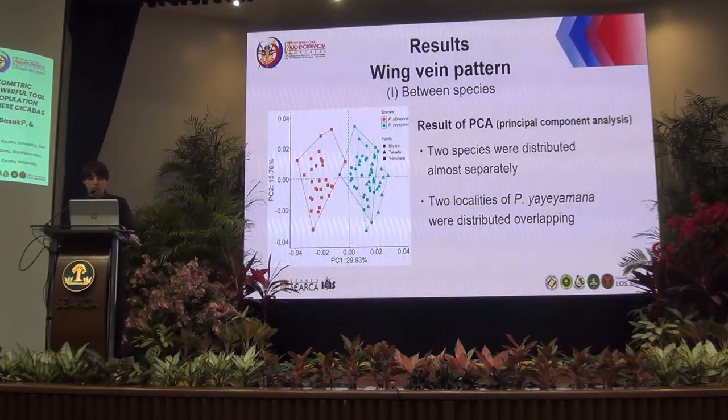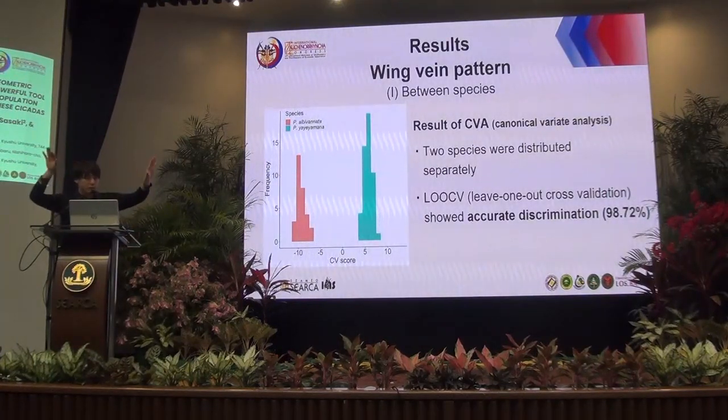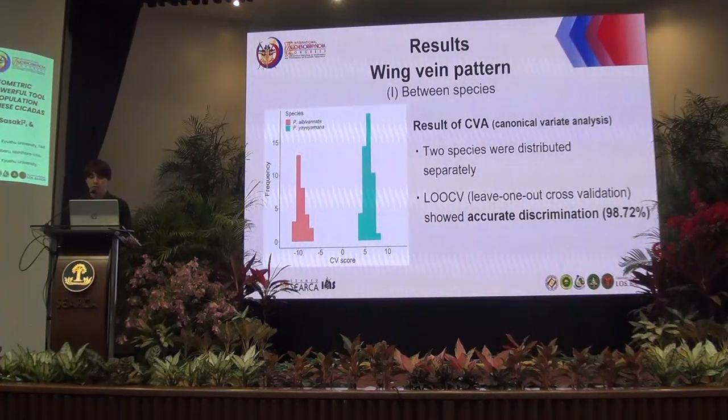And two species were distributed almost separately. And two localities of Yayamana, the right blue groups, were distributed overlapping. In the result of CVA, canonical variate analysis, these two species were also distributed separately. To test the accuracy, we applied LOOCV, leave one out cross validation, for these results.